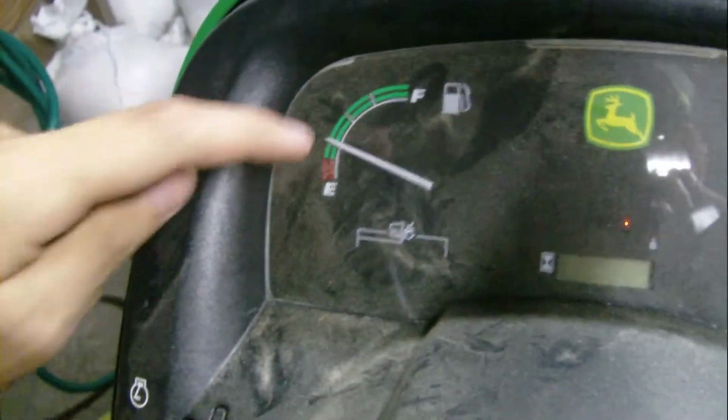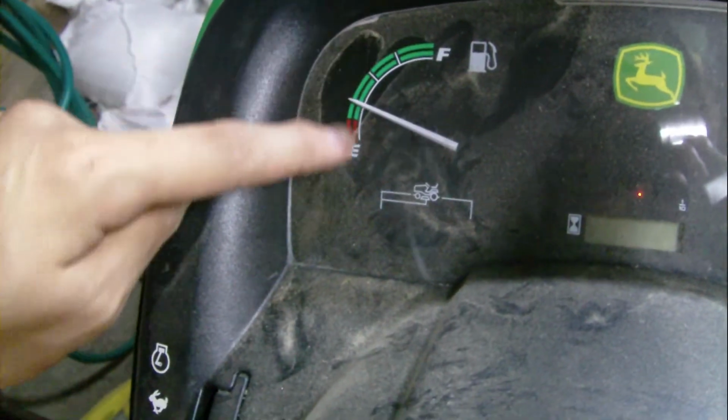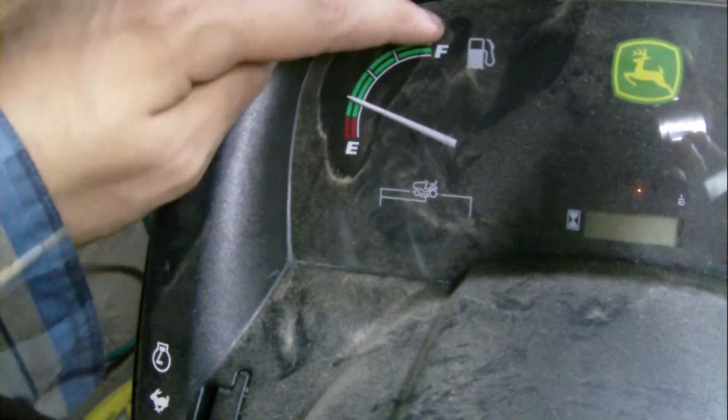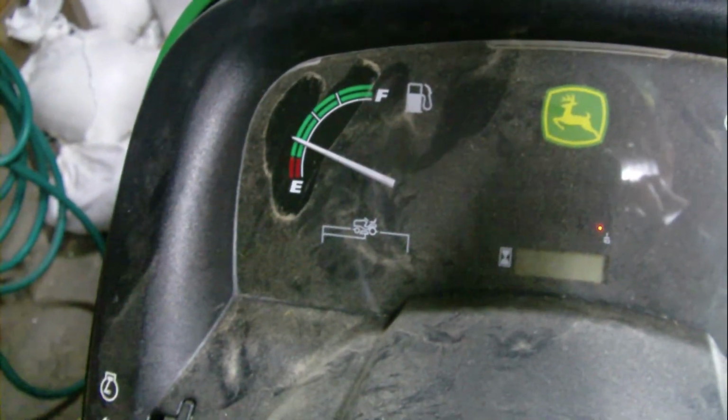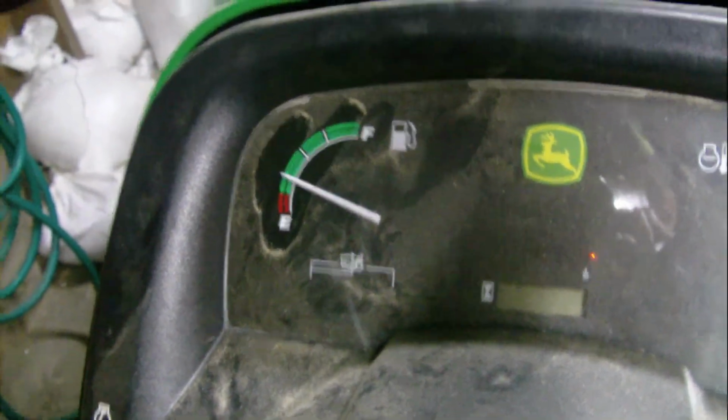You know, I got to gas it up too. I got just a little, almost empty. And you guys probably should get your gas gauge working again too. I'm sure you guys are getting sick. Look how dusty that is, eh? Holy shit. I'm sure you guys are getting tired of guessing how much fuel you got in there.